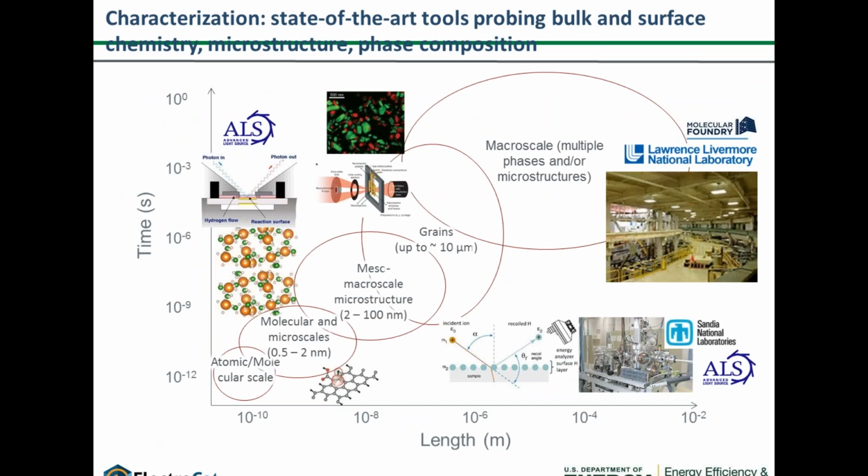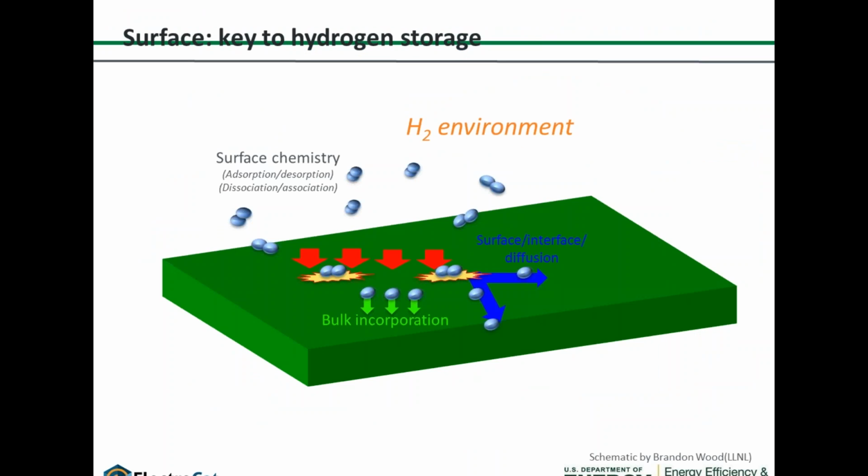Okay, last but not least, characterization tools. Again, with the models spanning all the way from literally the angstrom level all the way up to micron or even above, we have to have characterization tools that can probe all of these levels. So very briefly, I'll tell you about a couple of these. Next slide. They basically fall into two categories: surface tools and the X-ray, soft X-ray tools, where we're trying to look at interactions of hydrogen on the surface and also below the surface and at interfaces.